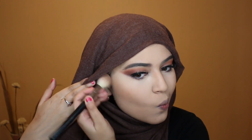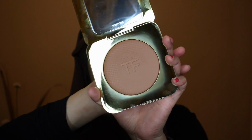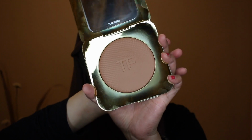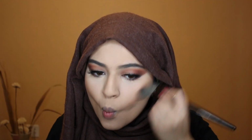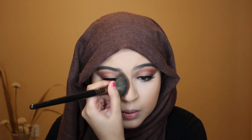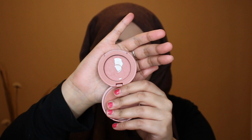So for contour, of course, I'm going ahead in with my Chocolate Soleil Bronzer by Too Faced, and I'm just sculpting my face. And once I'm done with that, I'm going ahead in with my Tom Ford bronzer in the shade 03, and I'm just using this to really warm up my face. Catherine looked like she had a very nice bronze look. So I'm just doing that, and I'm just doing a quick nose contour.